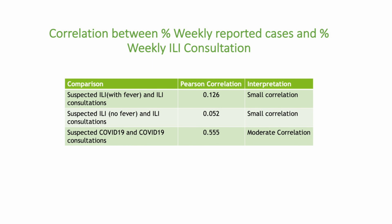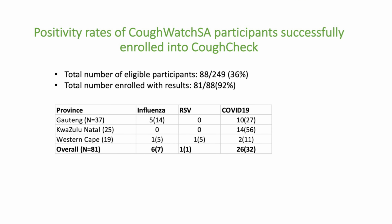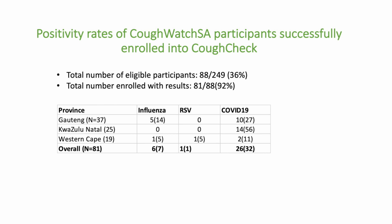So the correlation between the proportion weekly reported cases and the proportion weekly ILI consultations, we found that the suspected case definition for ILI with and without fever had a small correlation, and COVID-19 had a moderate correlation to the ILI consultations. In terms of home-based testing, 36% of our participants were eligible for enrollment, and 92% of those were successfully enrolled, which shows how the linkage actually worked. We were able to detect 7% of influenza, a case of RSV, and 32% of COVID-19 cases from our cohort.